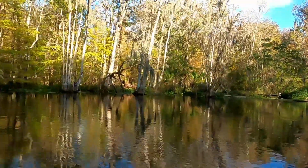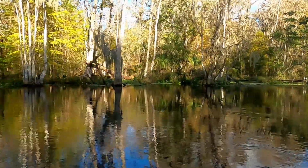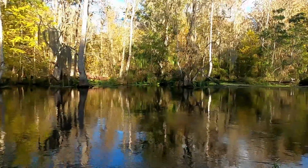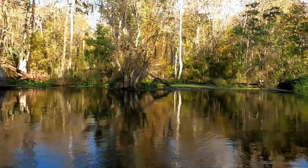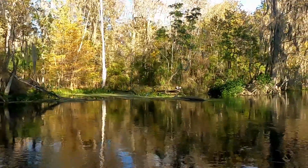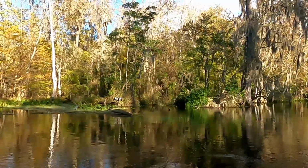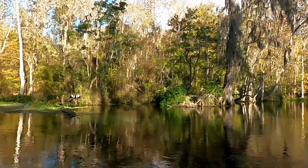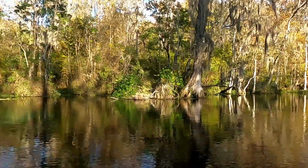Now this is kind of the real raw Florida. This river could have looked like this hundreds of years ago. This is where a lot of these big old bald cypress trees are, that are hundreds of years old. There's a female anhinga. See the tan head and neck there on the left. And a little blue heron as well.